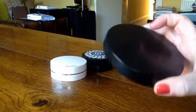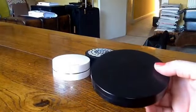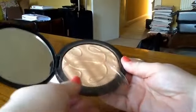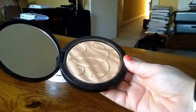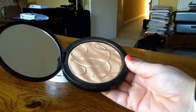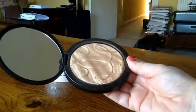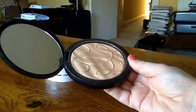Sun in the City was released by Guerlain several years ago, at least 2012, and maybe a little earlier than that. I can remember buying it at Heathrow Airport when I was going on holiday, but I believe they still make it. In my opinion, it is nothing like Guerlain's new silk powder that I've been talking about, so I'll say that from the outset. Here is Sun in the City.